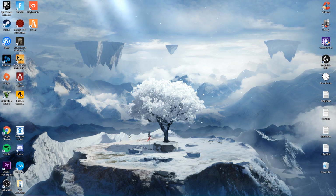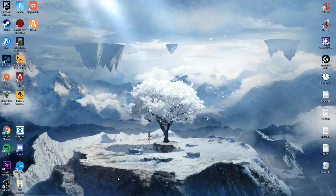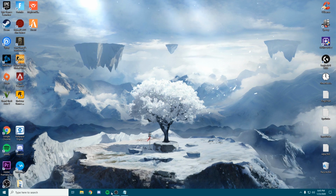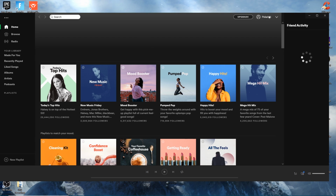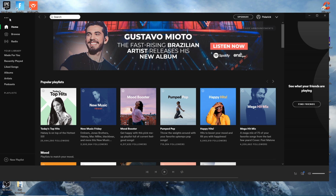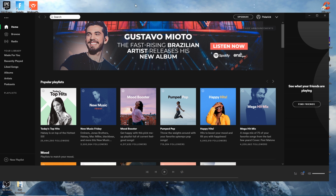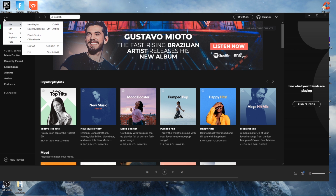And we're just going to make sure that we have hardware acceleration turned off for a couple things and all the apps that do use it. For me, the apps that I use that use hardware acceleration are Spotify, Google Chrome, and Discord. These are the most common ones. And to turn these off, we're going to start with Spotify.